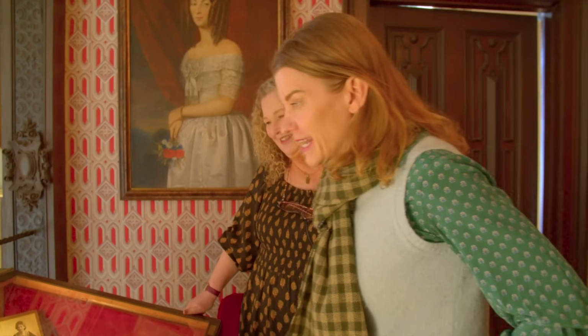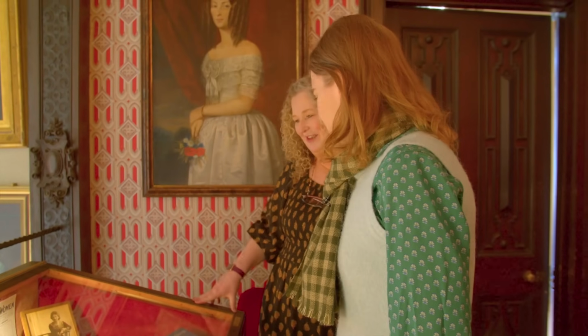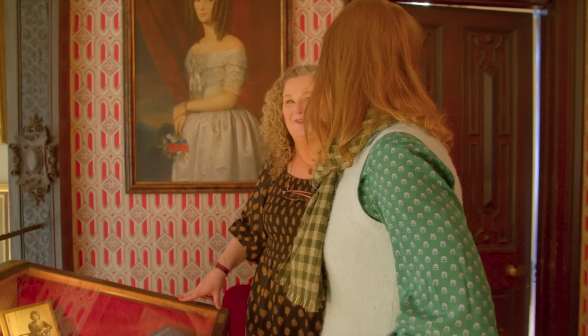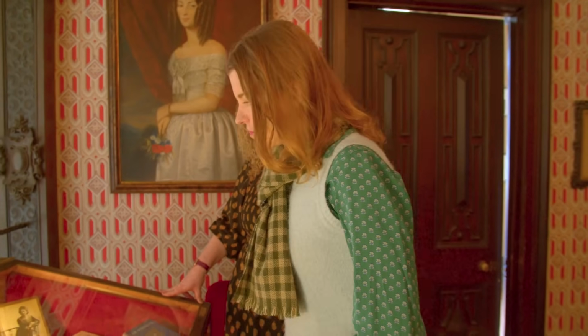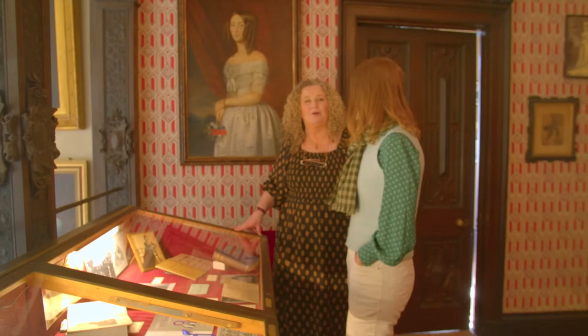Oh my goodness. Yes. So her first imprisonment was only a month after she joined the suffragettes. And was that just from protesting? Yes, she went on a protest. She was arrested. She was sentenced to a month in Holloway prison.